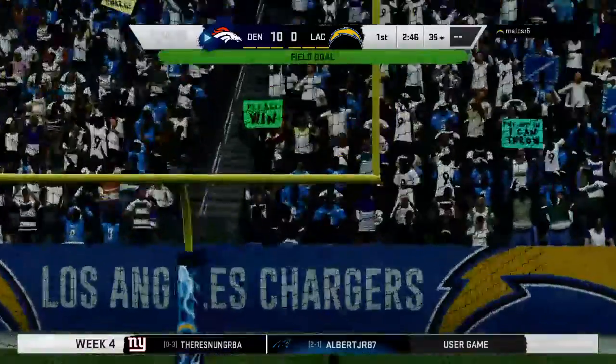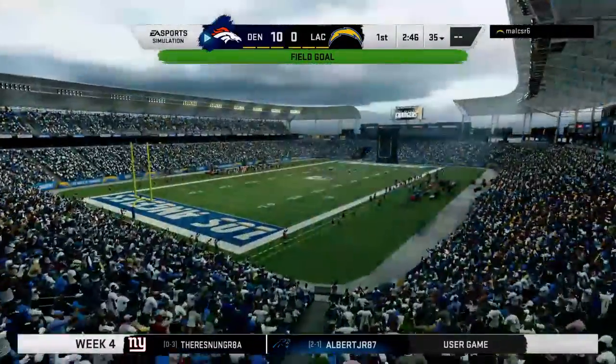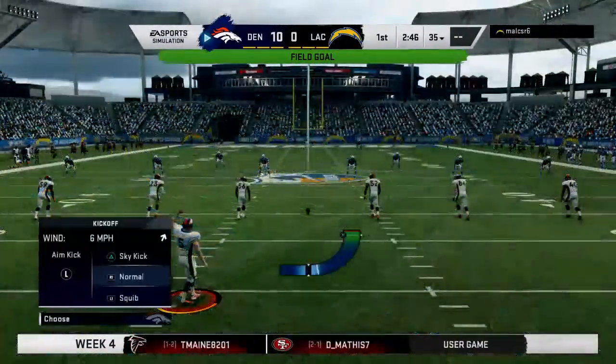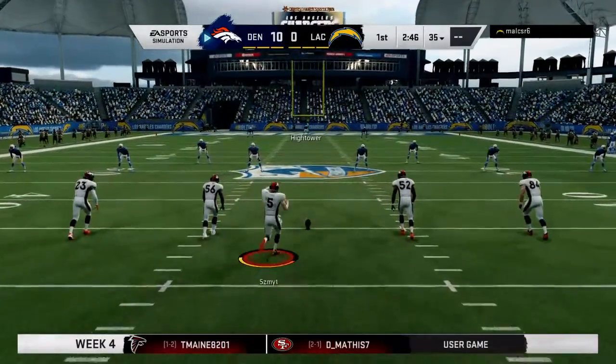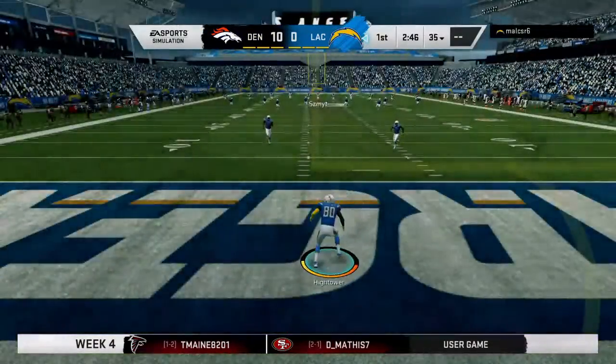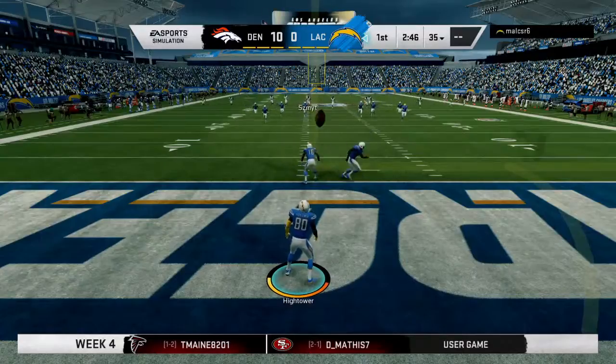Gonzalez's kick is good. And the lead moves to 10-zip. These kickers now, it used to be that a 50-plus yarder was cause for celebration. Now seemingly automatic.